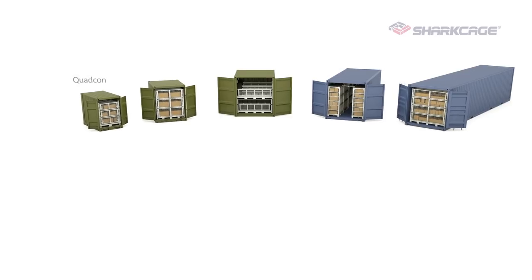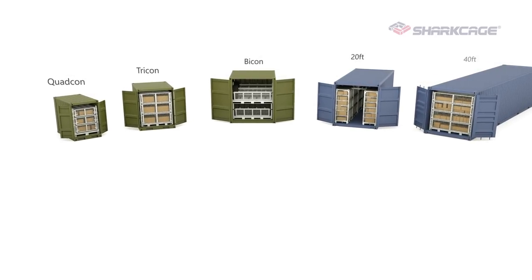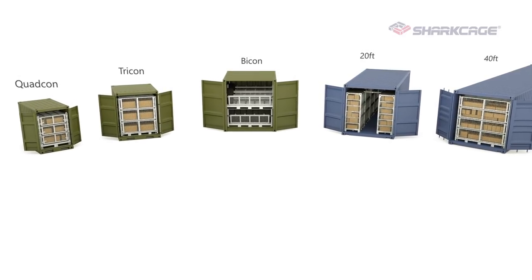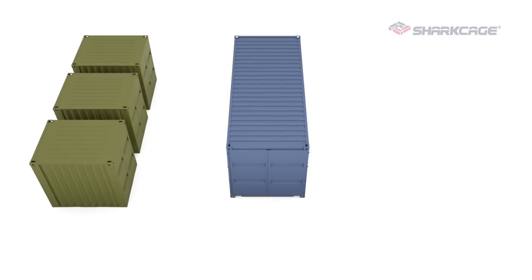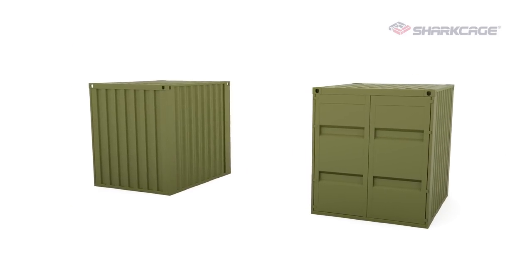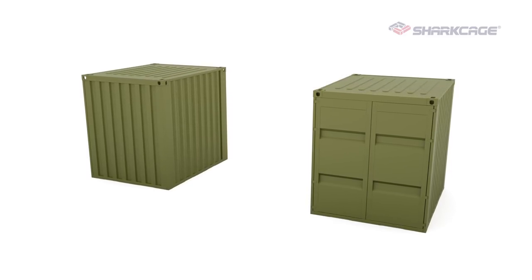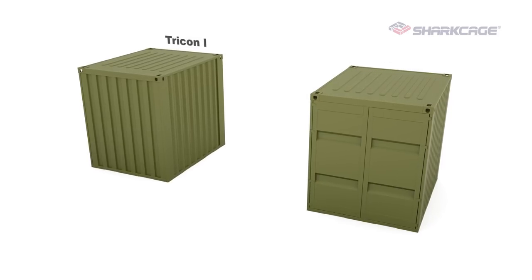The United States military continues to use small containers that are strongly reminiscent of the Transporter and the Connex boxes of the 1950s and 60s. As mentioned earlier, the Tricon is one-third the length of a 20-foot container, and the Quadcon is one-quarter the length. Both the Tricon and the Quadcon come in different variants. The Tricon comes in 5 variants, with differing positions and number of doors. The most common types are the Tricon 1 and 2.